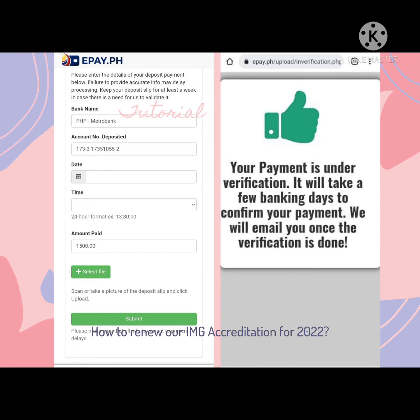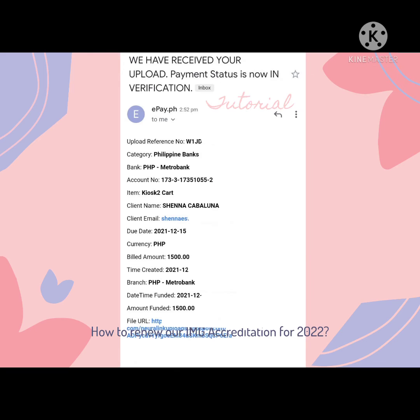After completing everything and you hit next, you will be routed into this. This is a notification that your payment has been sent out and it's under verification. Makaka-receive din tayo ng emails about dito sa pre-process natin na IMG Accreditation payment.